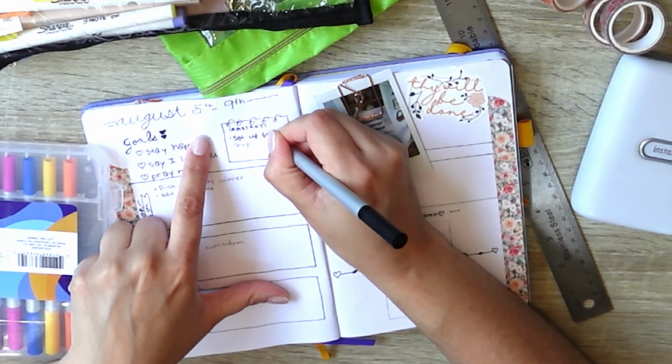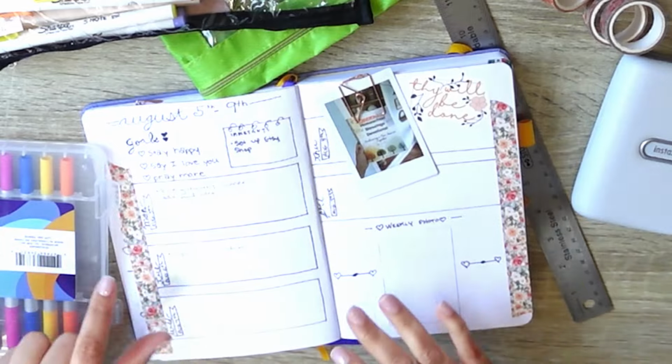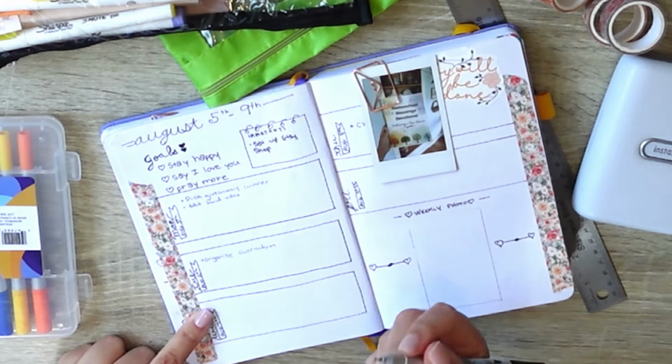So I put here, for me, important to set up my Etsy shop, because I think that's where I'm going to have my Homeschool Blessings devotional, where I'm going to offer it. So I'm going to set that up.